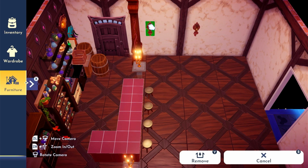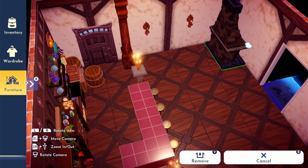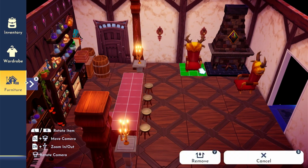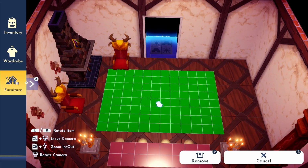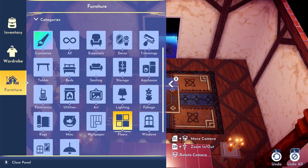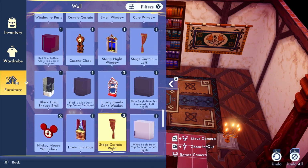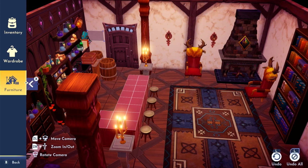So for the women's and men's drinking area, I wanted to make the vibe feel very cozy, and I knew that I wanted that crested fireplace to be the focal point. So I went ahead and placed that on the corner of the left side of the wall. And then I just thought Gaston's antler chairs would look so perfect right beside it for our gentlemen to sit, drink, and enjoy their cigars. Then I added a few little decor items just to bring the mood up, including the homey rug, the woven tapestry on the wall, as well as that tall bookshelf and the dartboard, because of course a tavern is going to have a dartboard to enjoy playing while we all drink.